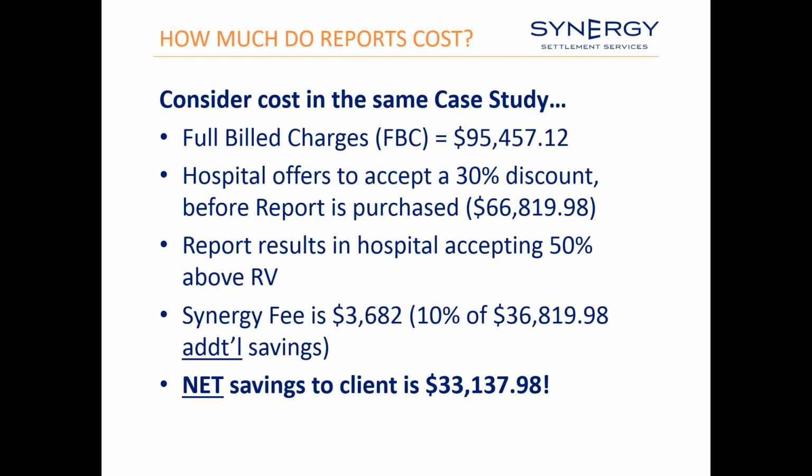So the next question that I usually get from folks is, how much do the reports cost? Well, reports are done on a percentage of savings basis. So our reports are sold at 10% of savings, and I'll use this same case study to show you how much the report cost the attorney in the one that we just analyzed. You've got a $95,000 bill.